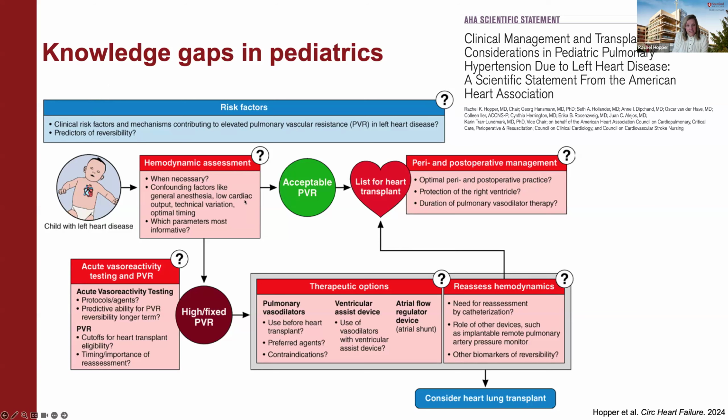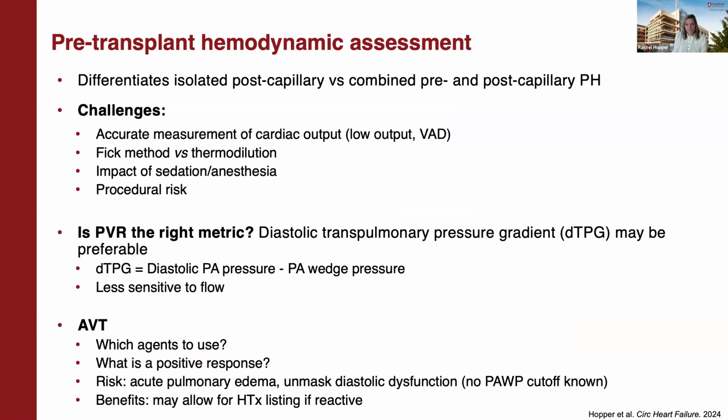We have a lot of questions about hemodynamic assessment, and I'll go into this a little bit further, but really, when do we need a cath? The impact of factors like anesthesia, low cardiac output, some technical variations in protocol. So we'll talk a little bit more about that, but we have a lot of questions there. And also with acute vasoreactivity during the catheterization, how to do it, is it predictable? Is it predictive of longer term outcome in response to drug? What are the cutoffs we should use? And how often to reassess our kids. When we do find high PVR, how do we treat it? The role of ventricular assist device versus pulmonary vasodilator therapy or both. When do we reassess hemodynamics? And how do we best protect the right ventricle when we do, if and when we do list for heart transplant? So really a lot of questions and a lot of areas that are really ripe for further study.